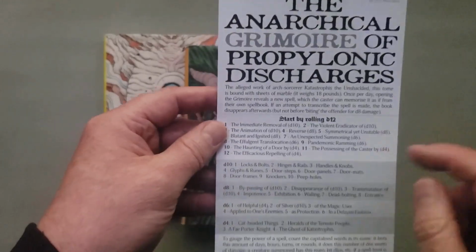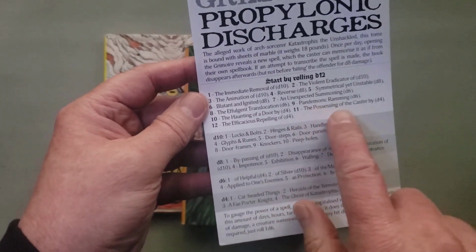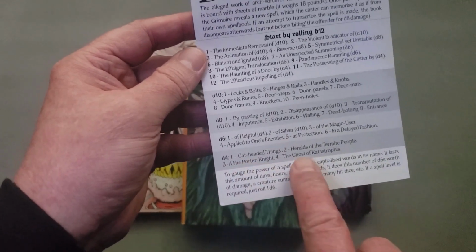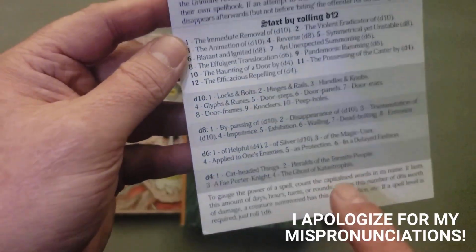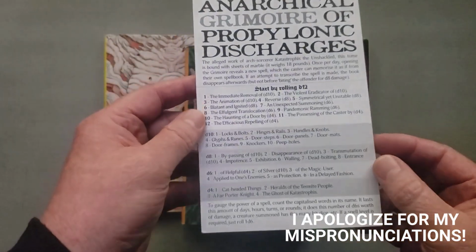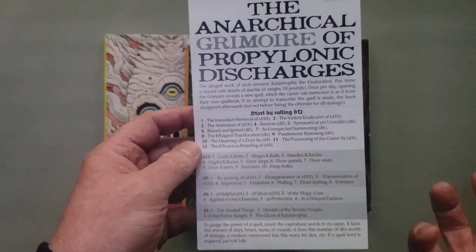So it's just fun. You can see the whole list here, but there are different ideas. Like if you roll down here, the possessing of the caster by, and then 1d4, there's cat-headed things, or heralds of the termite people, or a fey porter knight, or the ghost of Catastrophia. So these are all things where, yes, a DM's going to have to do a little bit of adjudicating to figure out how these spells work, but it's going to give you an idea, and it's pretty clear from the descriptions what would actually happen.